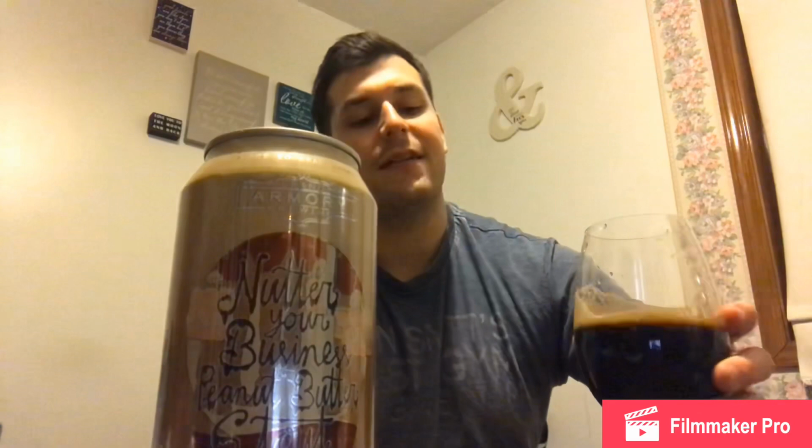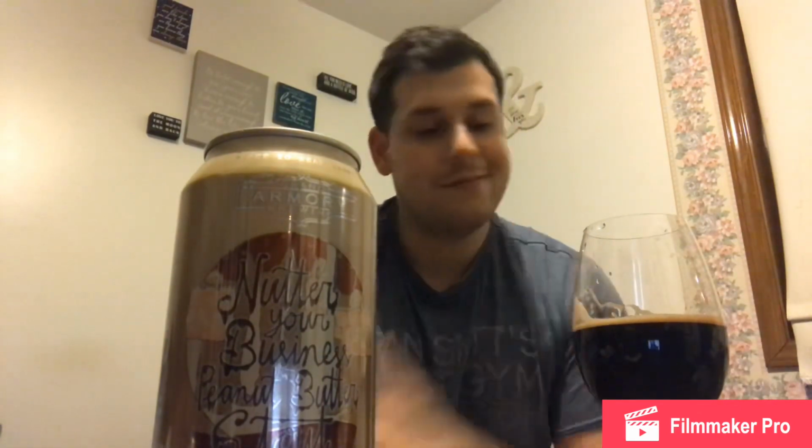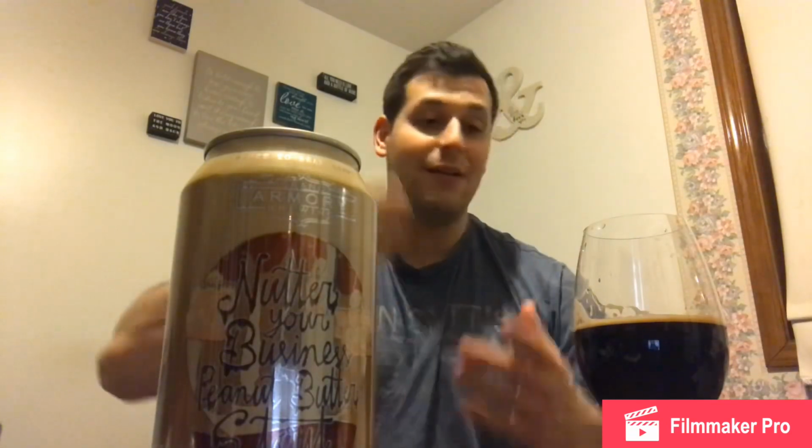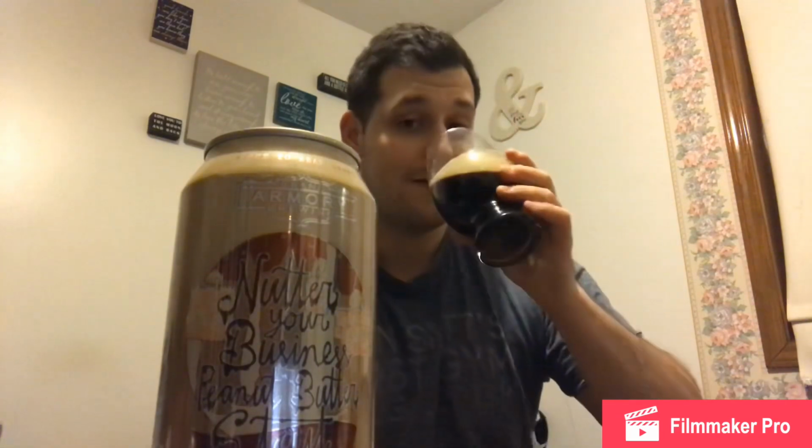And again, just that milky vanilla wafer dunked in milk, and you're eating it like it's an Oreo kind of thing. Dunk it in there, throw it in your mouth. Completely saturated, nice and creamy. But again, there's this weird kind of peanut roasted dryness that this is giving off. Very, very nice smelling. It's pretty mouth-watering.